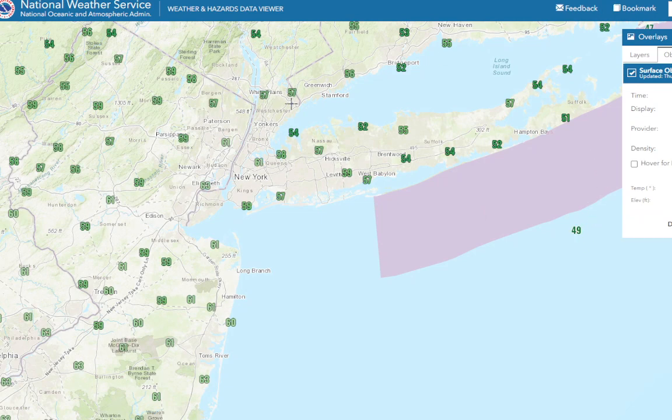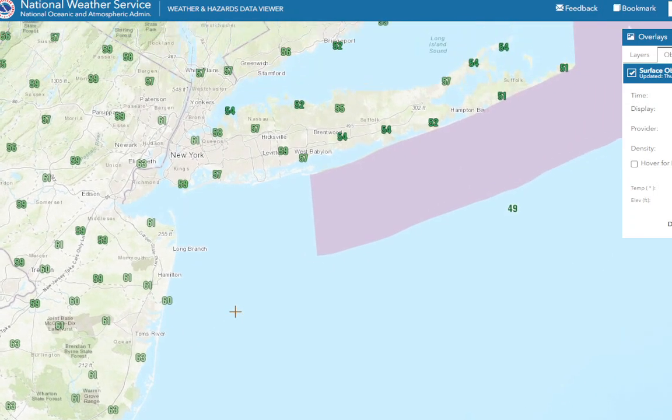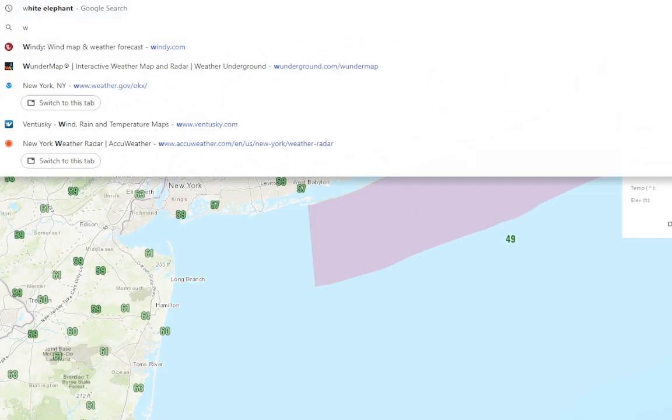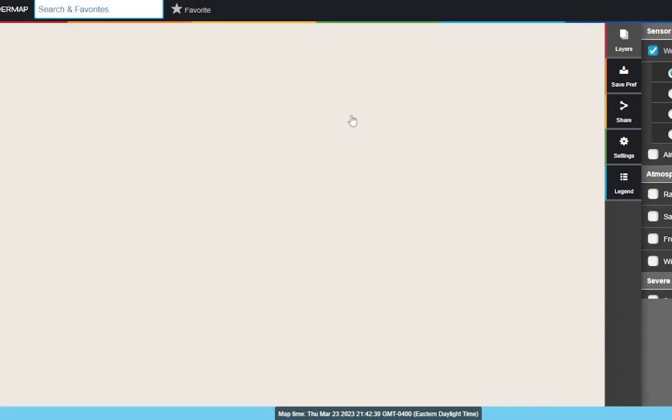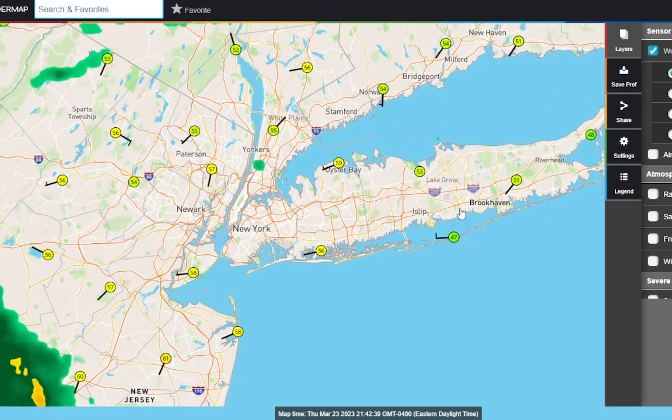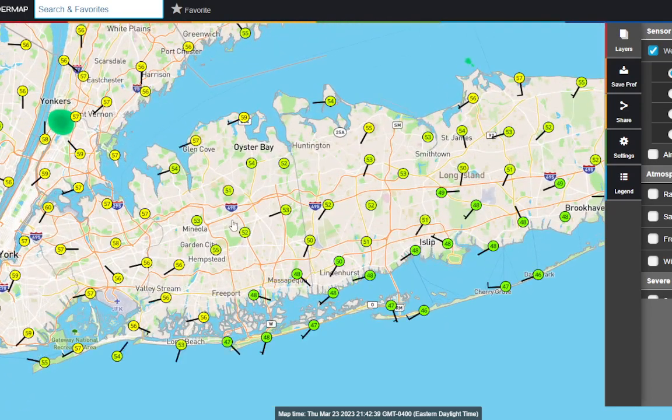So generally upper 50s, western Long Island upper 50s to around 60. Further out east, mid 50s. Around the city, you've got low 60s, and New Jersey also low 60s for high temperatures. I want to get some more observations, though. We're going to go to the Wonder Map because that site just doesn't have that many observations. So you can kind of see what we have going on here across the area.